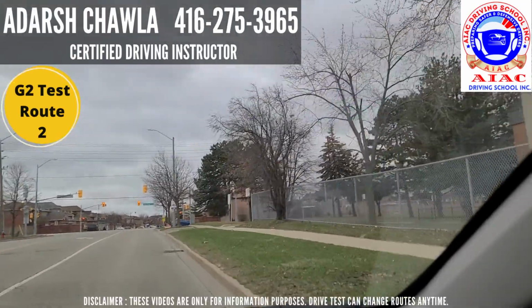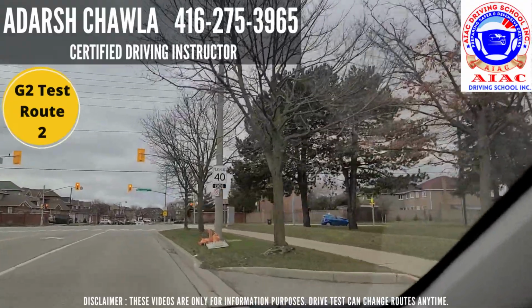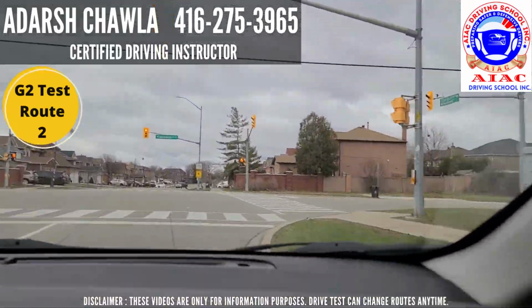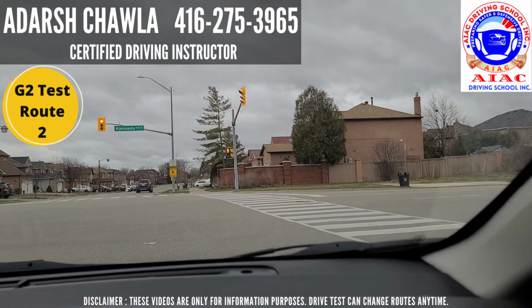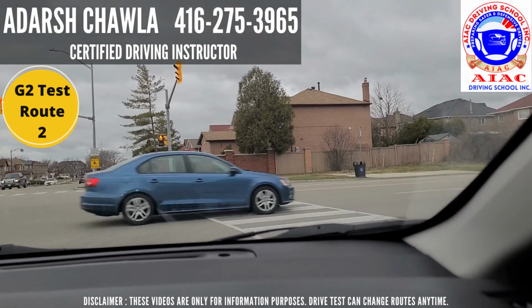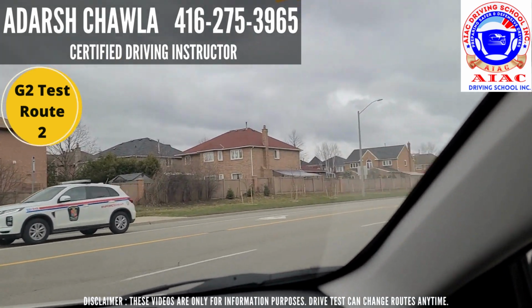They'll take you right on Kennedy. It's a red light. First we'll stop there. Just make sure that no matter what, at a red light you have to stop. You can move further and see if anyone is coming or not. Is somebody coming? No, no one is coming. Then we can take a right on a red light.